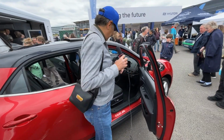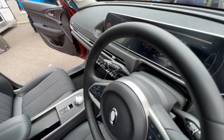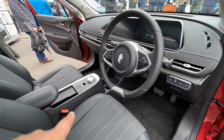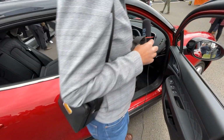So let's get in the front of this car, see what it's like. Now straight away you can see it's got this typical electric screen, a big wide screen that is so common now in electric cars, a one-piece screen that goes all the way across, and quite a big space between the seats as well, where they've put the storage compartment with USBs and stuff like that. A very flat center console, of course, with gear knob rather than lever.